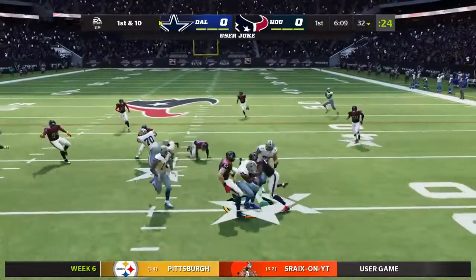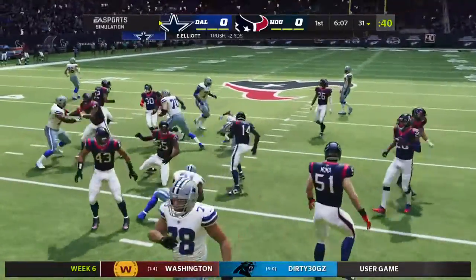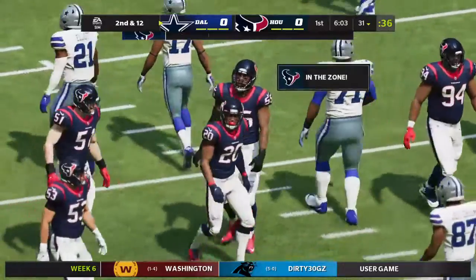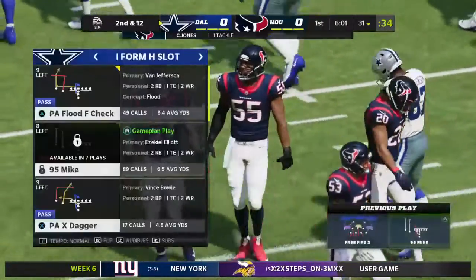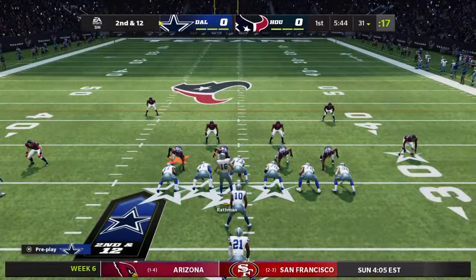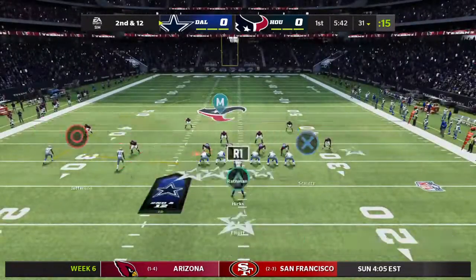Now the first carry for Ezekiel Elliott. And the second wave of tacklers is going to get him as they stop him behind the line. 2 yards the loss, 2nd and 12. Nice play right there to stop him behind the line, but I want to see how this defense continues to play him here in the first half.